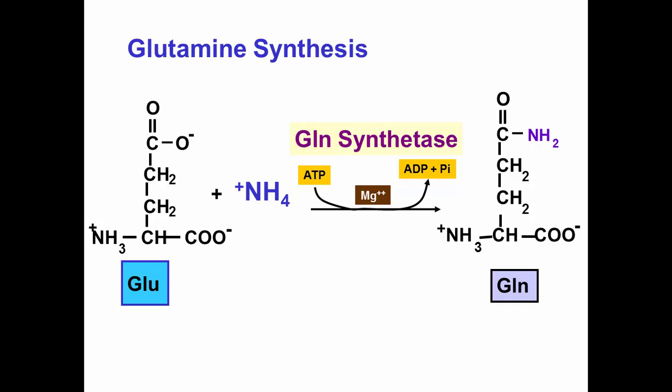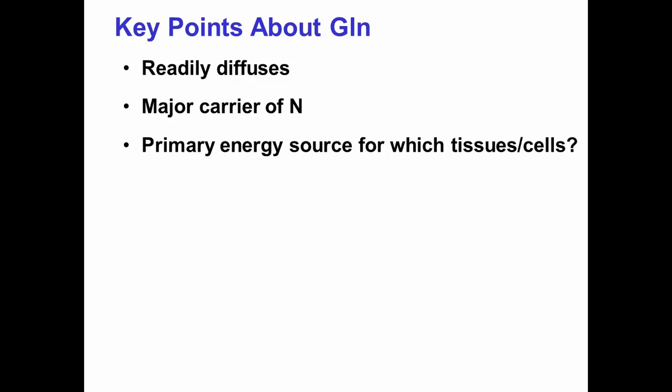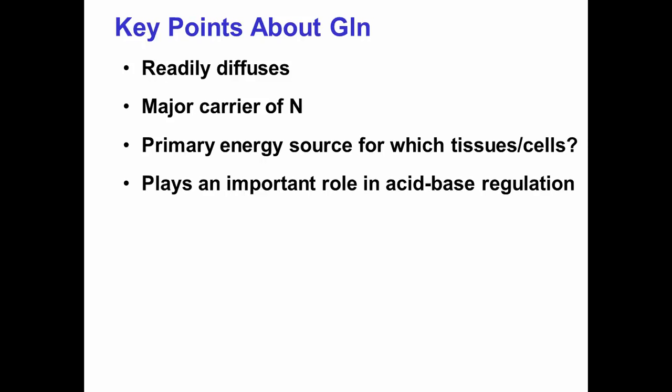All right, this is the enzyme with high affinity for ammonia that makes glutamine. These are a review of points, and some things I haven't said before. Glutamine readily diffuses in and out of cells, so that's useful. It's readily taken up by any tissues that need it: intestine, kidneys, immune cells. It's a major carrier of nitrogen between cells. We already said that. It's the most abundant amino acid in circulation. It's a primary energy source for what tissues? Intestine and immune cells, as we just showed on the previous slide.